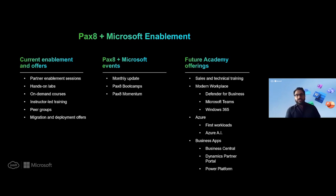Now, in addition to some of the new courses and resources that we've been releasing, I also want to give a sneak peek to some of our most asked requests and what we're currently working on for our partners.